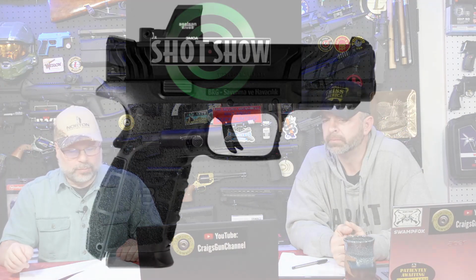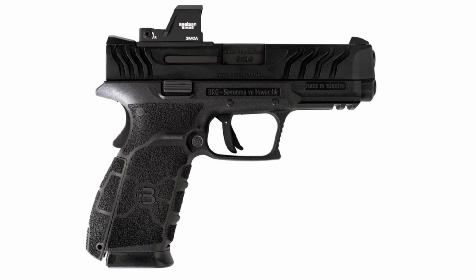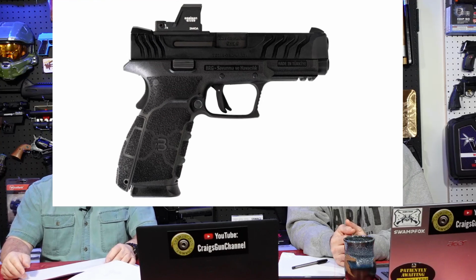Well, they're now coming out with their Gen 2 of the BRG9 Elite. It's the BRG9 Elite Gen 2. It's optic ready, so it's got the optics plate type system. Enhanced grip pattern, 18-round magazines, ambidextrous slide release. The stylization is bolder. And then all the things that they had before. It's got the ergonomic grip safety, 7075 T6 aluminum rear slide plate, 4-inch barrel, dual heat treated 4340 forged steel slide, grip and trigger safeties. I mean, lots of features.